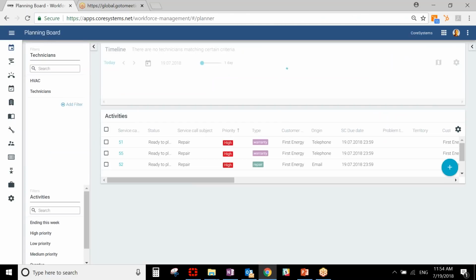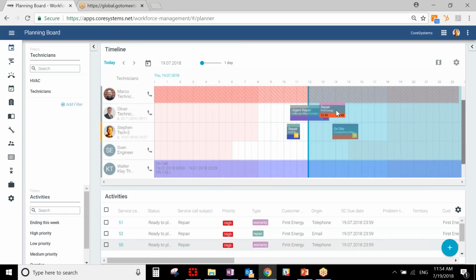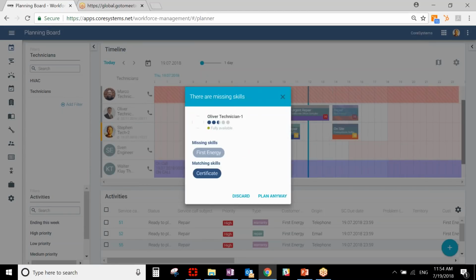Now, if I go back to the planning board, you can see that I've created a new service request. And since I have the service request job numbers, I know it's the latest one I created was job number 55. And I'm going to schedule that for Stefan. Again, just drag and drop. You can see I accidentally scheduled it for Oliver.